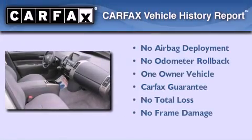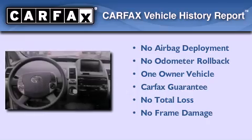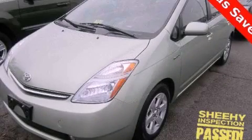This car also has had only one owner, and it qualifies for the Carfax buyback guarantee. This automobile won't last long at this price. Call and arrange a test drive now.